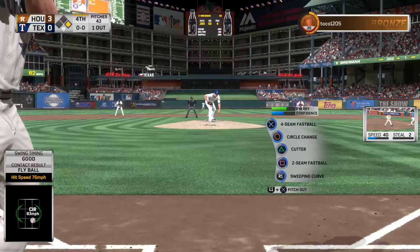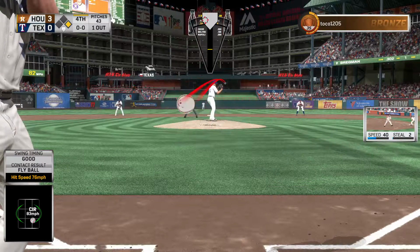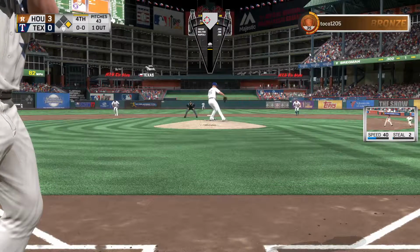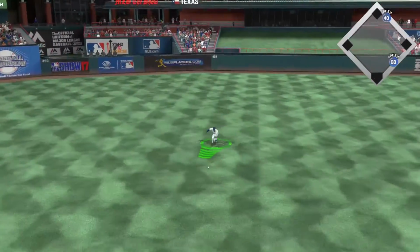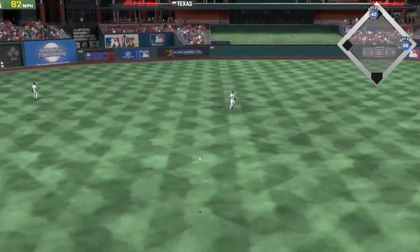Now batting, and that'll bring up the former first-rounder, shortstop Alex Bregman. 0 for 1 for him here in this one. Swing and a shot back up the middle. And Andrus will not be able to get there. It's a base hit.